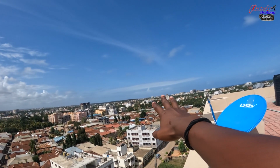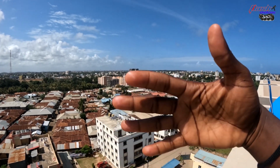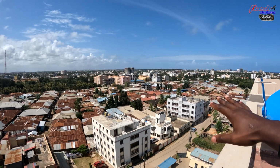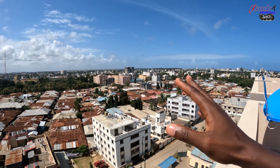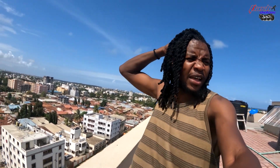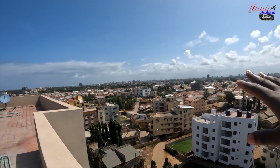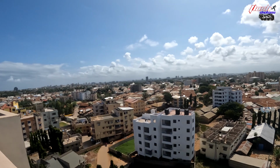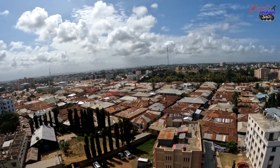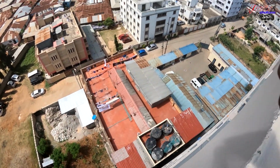But look at this side. One thing I love about Mombasa is how the houses maintain a certain uniformity of color, let's say white or bluish. I think the white and bluish is more dominant in town, in the main central CBD area. But on the outskirts, there's that freedom of painting any other color. I see brown, cream, orange. And also there are different colors popping, like this one here in this building.